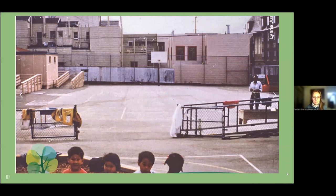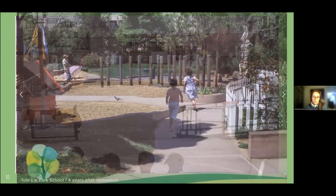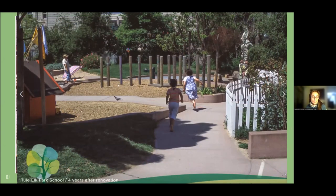And here are some before and afters of some school campuses out in California. So this is a before picture. And the transformation can just be really, really incredible. And it doesn't happen overnight. Just remember that these transformations are meant to be happening in pieces and in small bites. And we'll talk about that in a little bit.